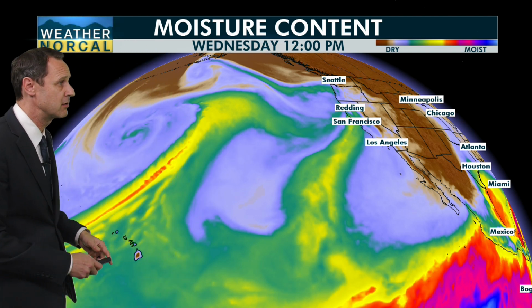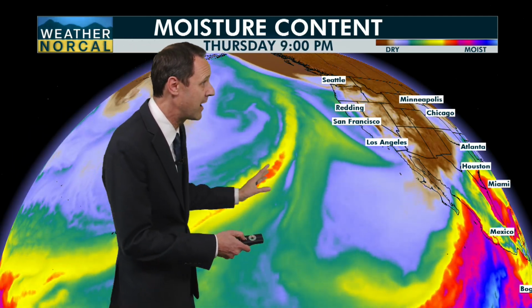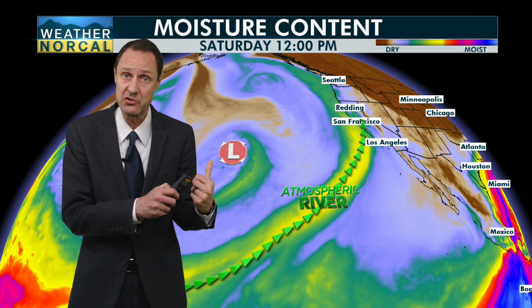Now we're going to take you into your Thursday and Friday. Now, Thursday, still some leftover rain, but Friday, dry. This is what's moving in for your Saturday. That's that next peak I was showing you on that graph here.